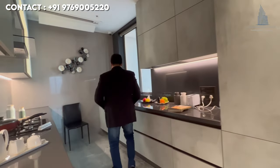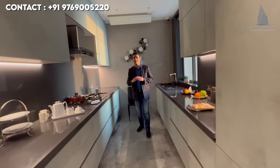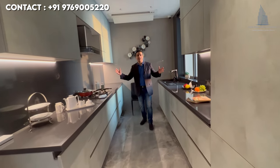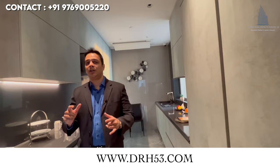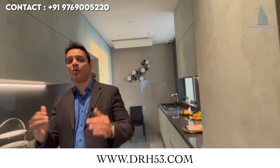Again, this is a show unit. This is to give you an understanding of what exactly you can create out of your palace. So you're going to get the bare shell units, but this gives you a fair understanding of what your 1752 carpet or 1400 carpet or 2800 jodi carpet can look like.